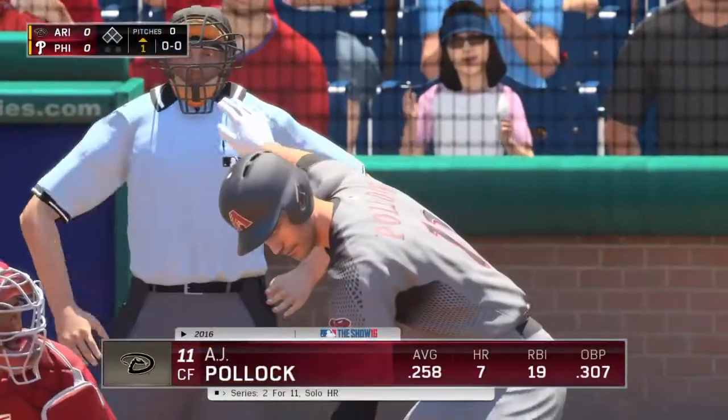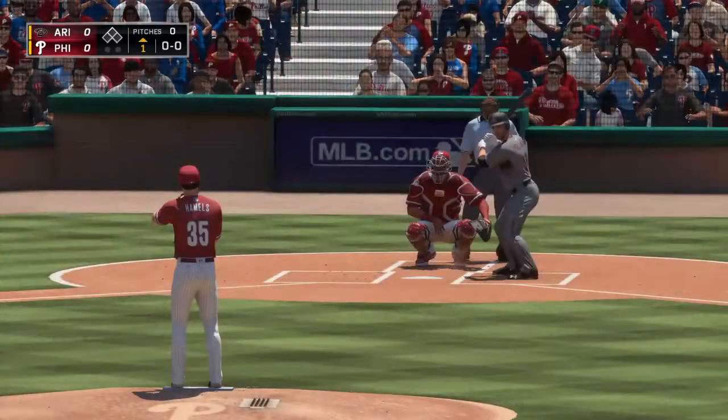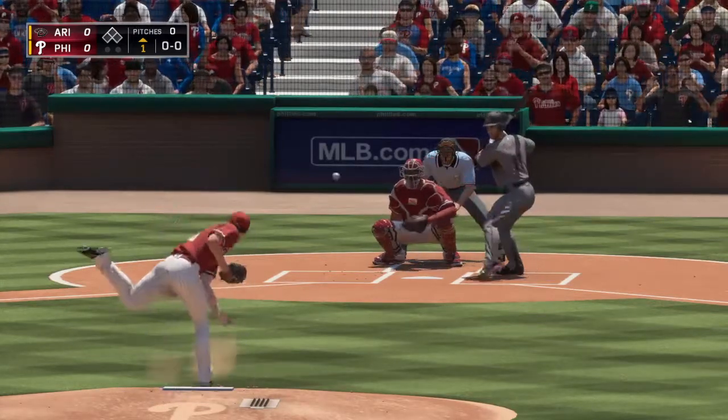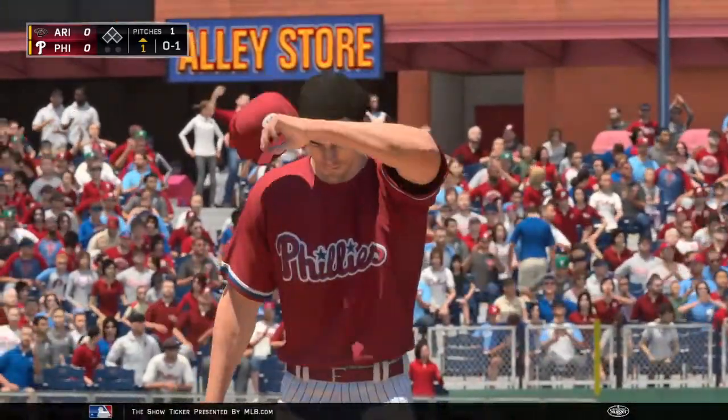A.J. Pollock makes his way to the plate, and we are ready for some daytime baseball. Center fielder number 11, A.J. Pollock. And we are underway this afternoon as the first pitch is over for a called strike one.